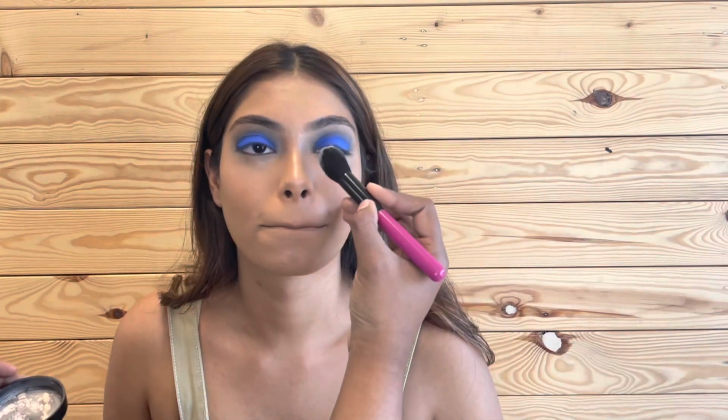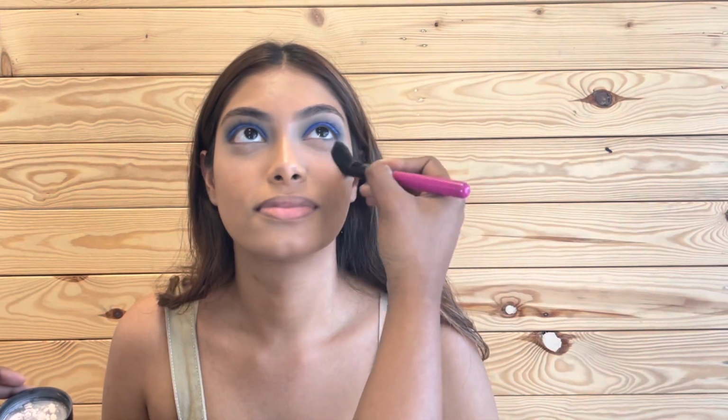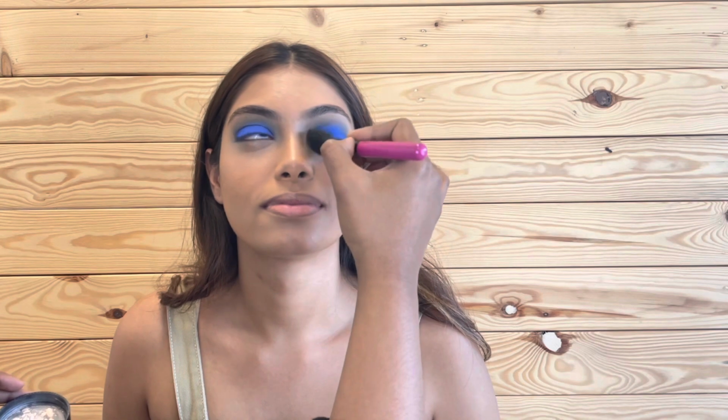Okay, we're going to set. Now that the concealer is all blended in, to set, I'm using a loose powder. I'm using the LA Girl Banana Powder. Also, instead of baking, I am pressing the powder in.